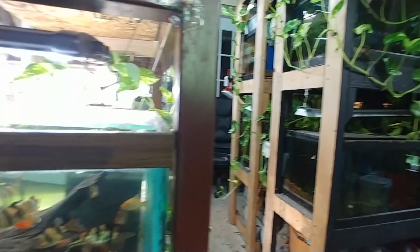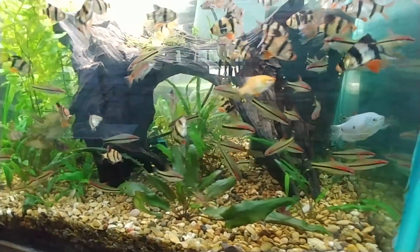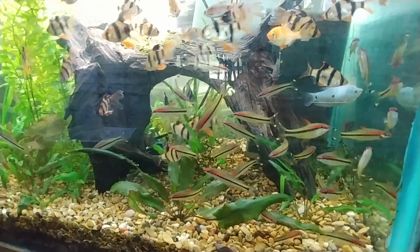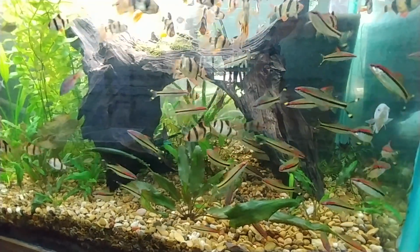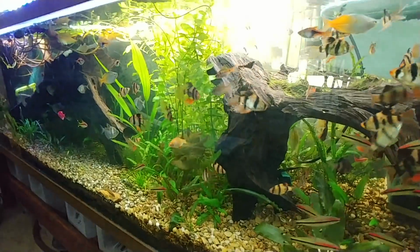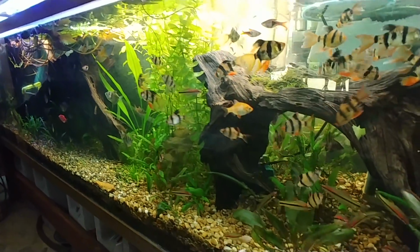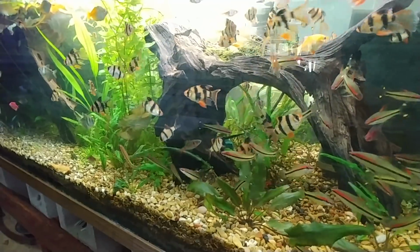Oh, those lights came off. There's your quick Sunday update of the fish room. And with the shot of them Denison barbs. Glare there. Bozeman. Later.